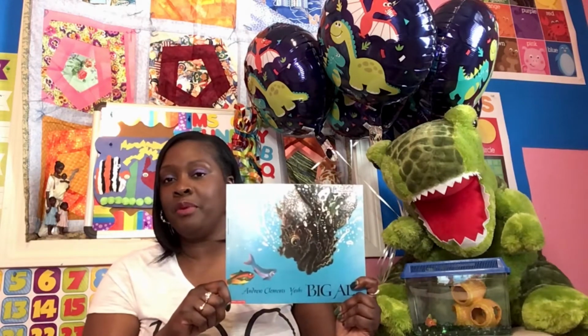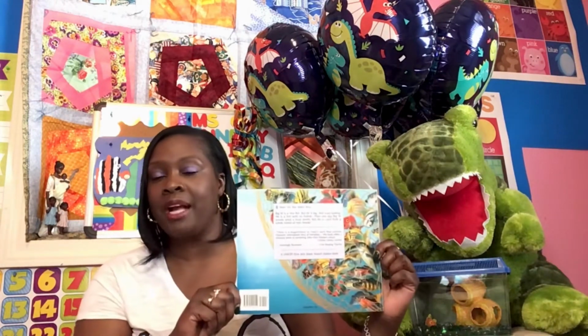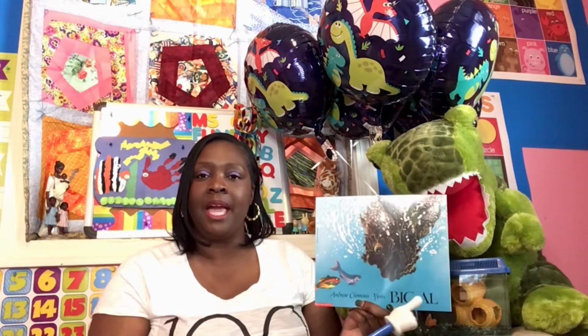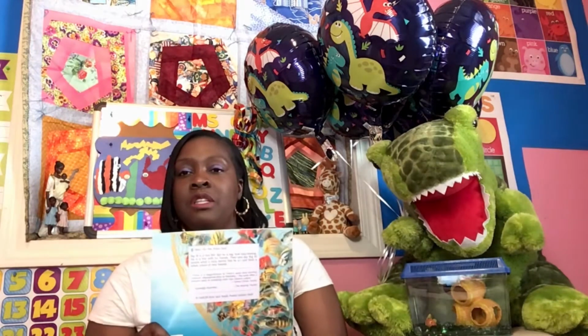This is the front of the book. This is the back of the book. This is the spine. This is the front of the book. This is the back of the book. And this is the spine. So the front of the book tells us the title of the story, Big Al. The back of the book lets us know it's the end and the story is over. And the spine of the book holds the pages of the book together, just like the spine in your body holds your body together. All right, here we go.